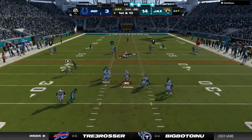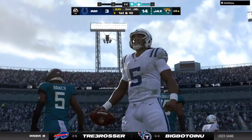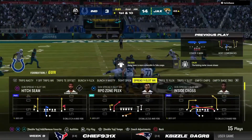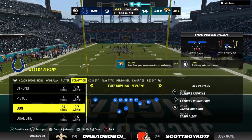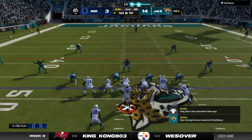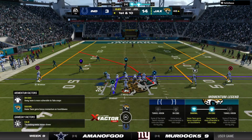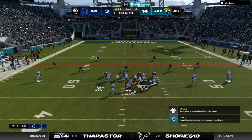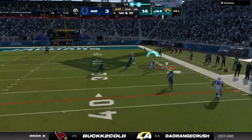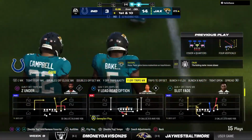1st and 10, it's Richardson. The coverage may be too good that time as he breaks away for 19 with his legs and a first down. From the shotgun, Richardson. He finds his target, Allen. And he'll cross over out of bounds right at the 25. 23 yards on the play.